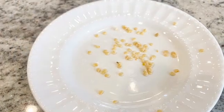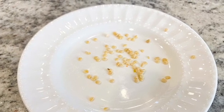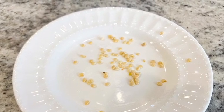One of the varieties of jalapenos that I grew this year were gigantic, and I saved one at the very end of the season so that I could save the seeds for next year.